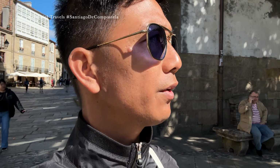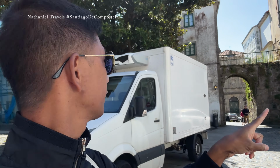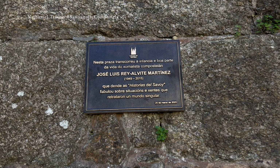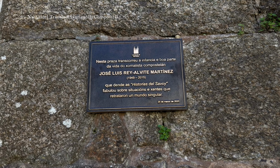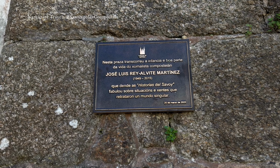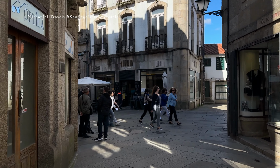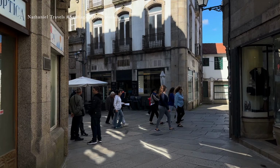We just came out from the university church and it's free to go inside. There's no entrance fee, because normally there is one. And right next to the university church is the Arco de Mazarelos. This is the Arco de Mazarelos. It says here, Nesta Praza transcurrió a infancia boa parte de vida do jornalista compostelan José Luis Rey Alvite Martínez. We are going to a convent and church, Das Orfas. This is the church and convent of Das Orfas.